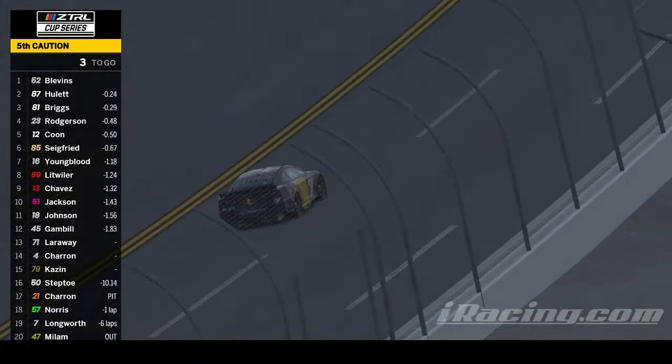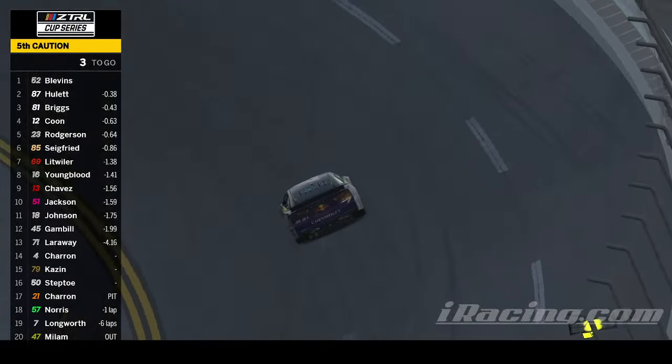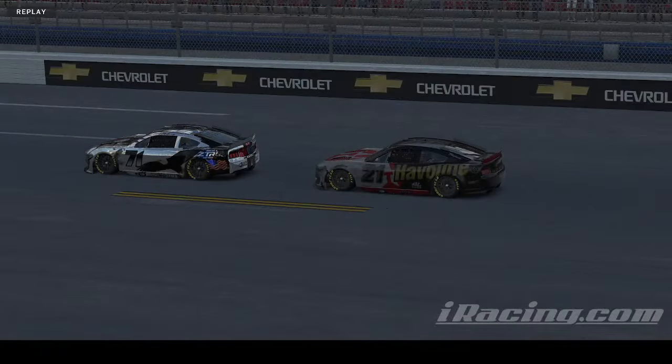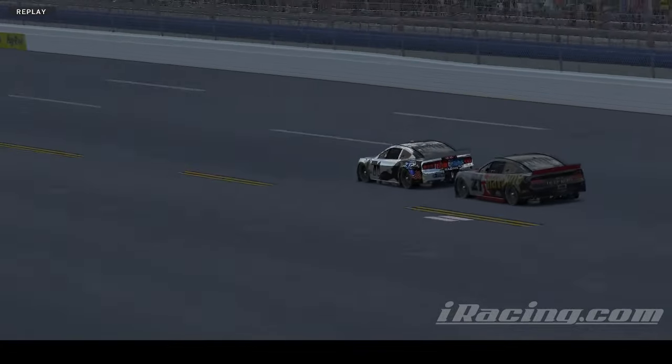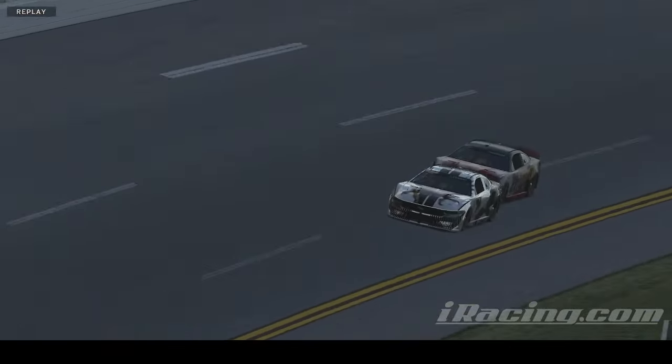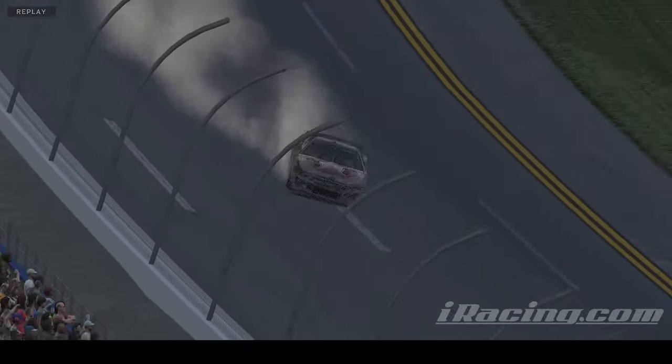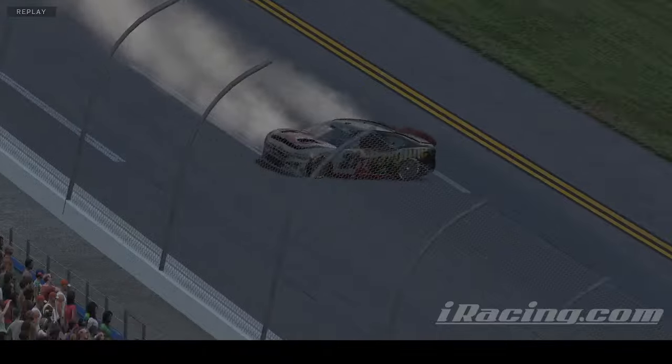I'm not quite sure why we have a caution with 2 to go. I know I did hear tires squealing. Oh, I think we might have the reason. Right here. We're going to see it right here. Whoa! What happened there?